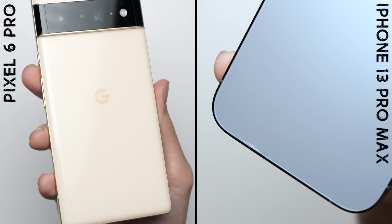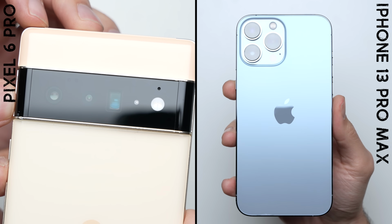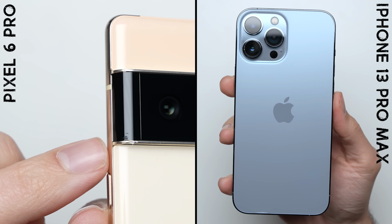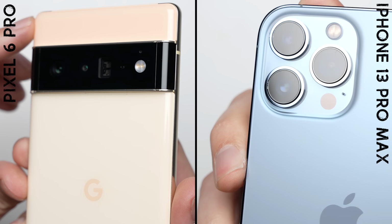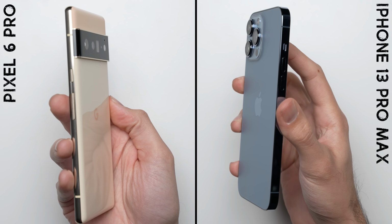There are no cracks in the glass, which I think mostly had to do with that camera bar acting as a little bumper to protect it. Now, as a result of this, the camera bar did suffer a few scuff marks, which do look worse than the small scuffs on the iPhone's camera bump, but with the rear glass remaining fully intact on the Pixel, I have to give it the win here in round number 1.